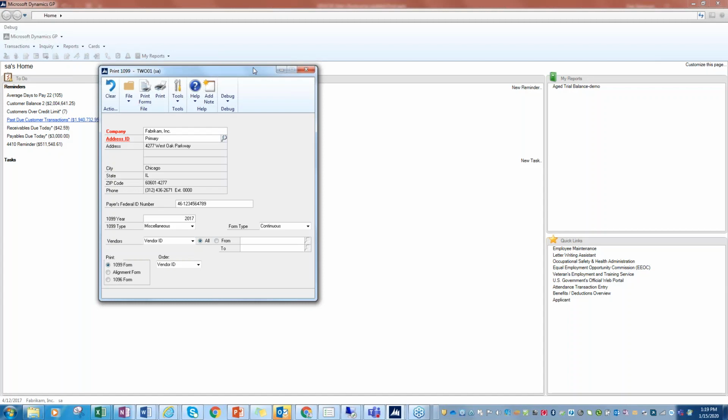Okay, so we're going to print our edit list. Once we print our edit list, then we're going to go ahead and use our print form, making sure everything there is correct before we print our forms. We also have the ability here to use our 1096 to print our 1096 at the end to be able to file that if you are a paper filer.